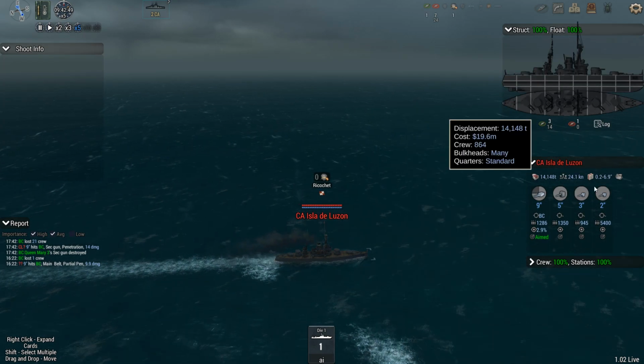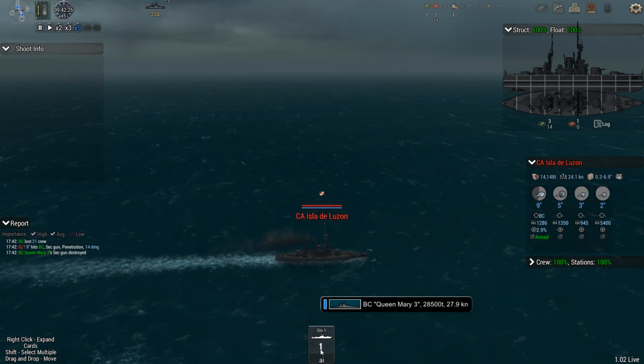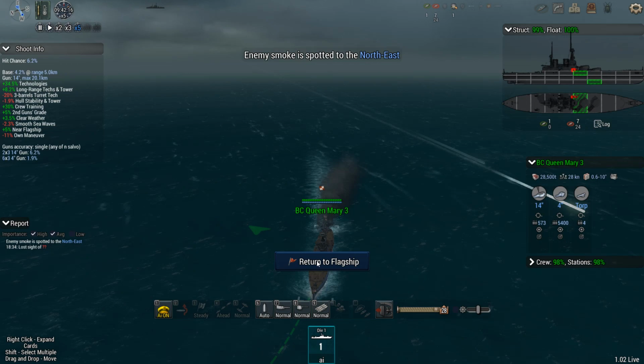Yeah, 24 knot top speed. Okay, yes, I can outpace this, and I should be able to outfight it. Turn to flagship.